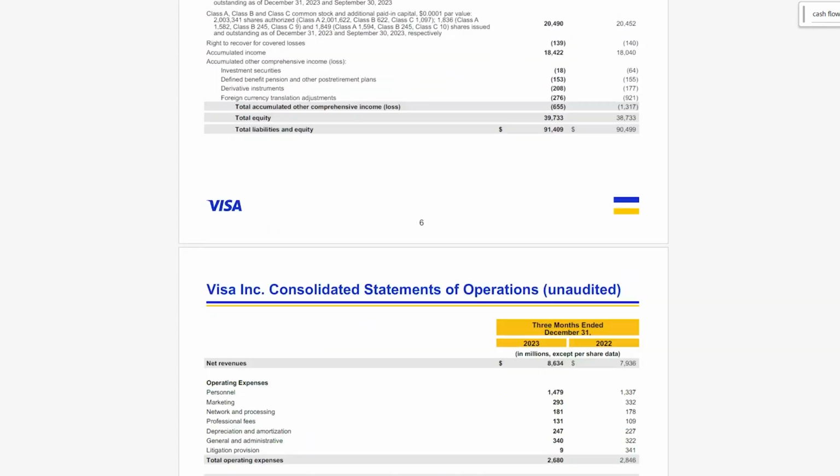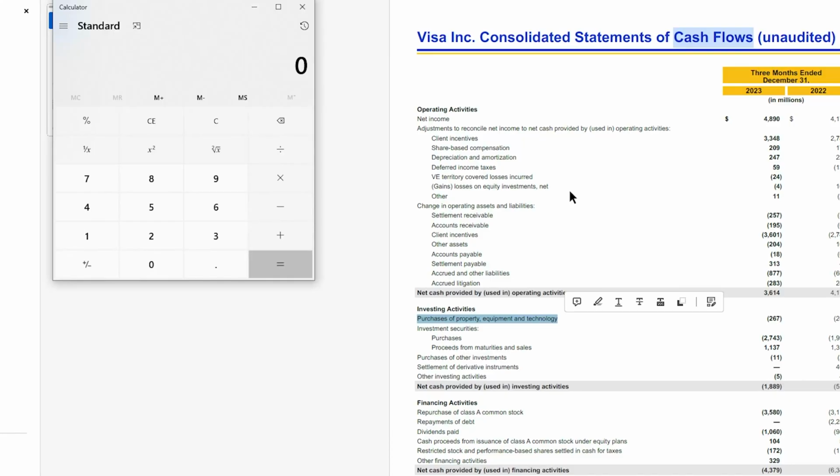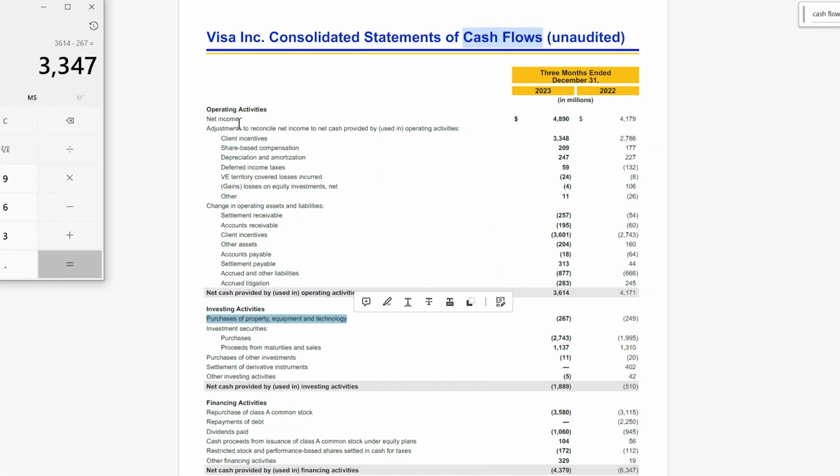Traditionally, you will have to search for the cash flow statement in this report, and we will have to search for net cash provided by operating activities, which is the cash the company creates by its operations. In order for us to get to free cash flow, we have to deduct the purchases of property, equipment and technology, otherwise known as capital expenditure. So I will literally have to go and type the information into my calculator. I will have to use the net cash provided by operating activities of $3.614 billion and deduct the capital expenditures of $267 million, and we'll get to $3.347 billion of free cash flow.